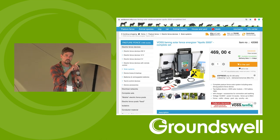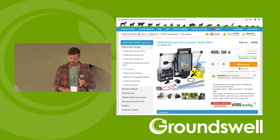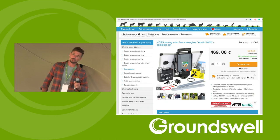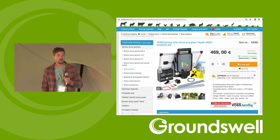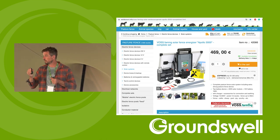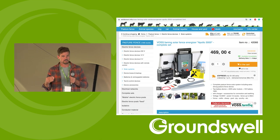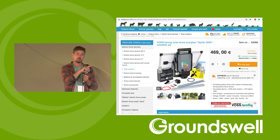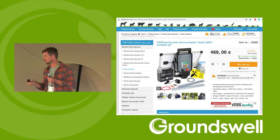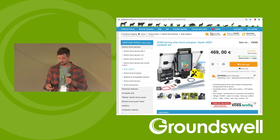This is the only solar energizer that's worth buying for poultry netting. It's a bit expensive, but it's got enough stored joules that you won't have foxes eating your chickens. So putting up fence properly is a simple skill, but it's a skill. And having enough power running through your fence is critical. Like, if you're getting foxes eating your chickens, it's because you've not got enough zip going through your fence line.